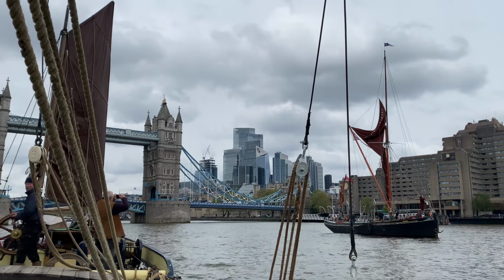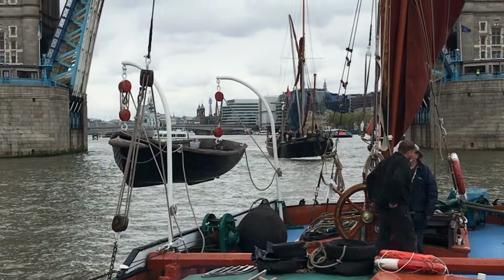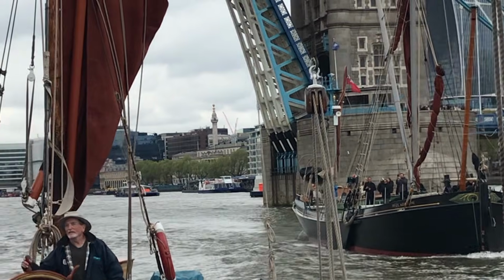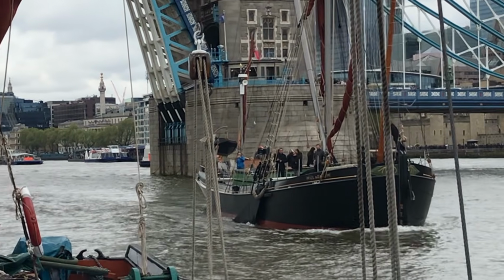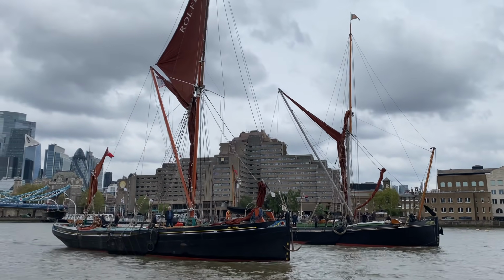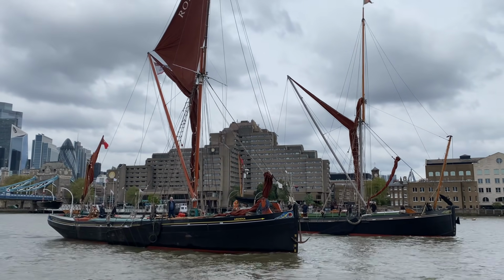She made her way through the lock gates and out into the river to join Edith May, and in a lovely moment, Tower Bridge lifted and the Gladys came through. So we had 3 barges, all in a line, ready for our drone photographer to get a really nice, iconic shot.